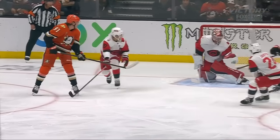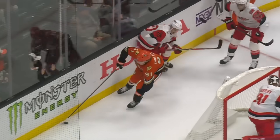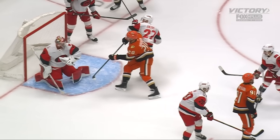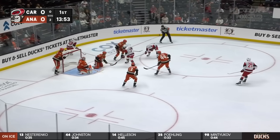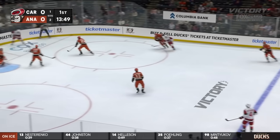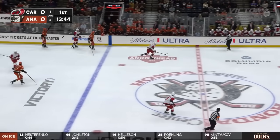Carlsson spins out, goes to the backhand. He will tell you he wanted to hoist that up a little bit higher. He ends up shoveling it right into the glove of Freddie Anderson. He gets one on net, loose rebound to the left of Dostal, and he gets a little bit of help there. I think that was Palin who went down to knock it out of harm's way. And now it'll trickle out center ice.